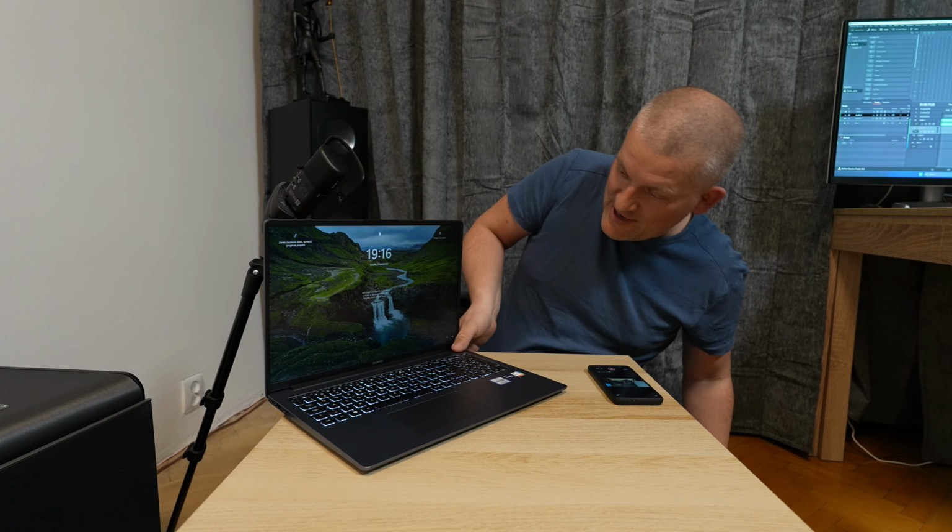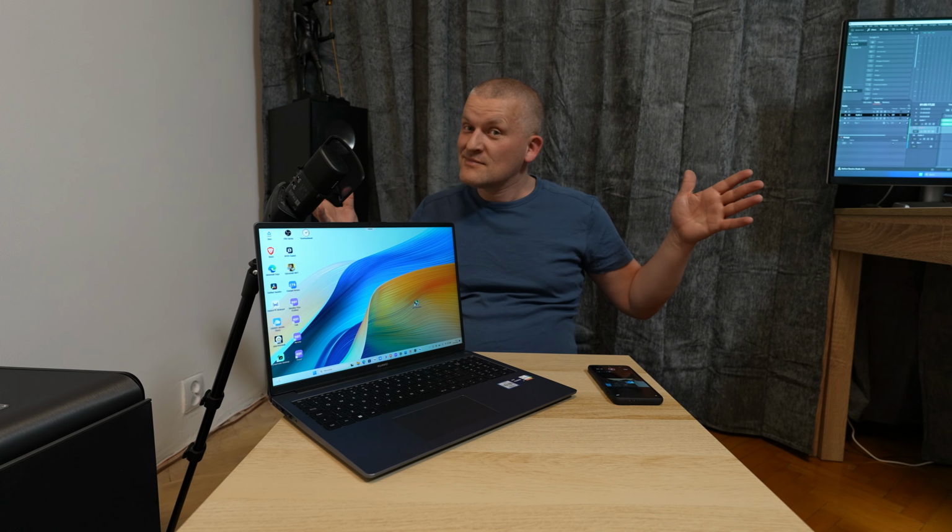What did we learn? And we learned that it's light, very easy to use, extremely fast with a fingerprint, beautiful screen, a bright screen, huge battery, and just comfortable. And if you are looking for the best performance with a very lightweight on Windows, this is it. Huawei 2024 is the way to go.